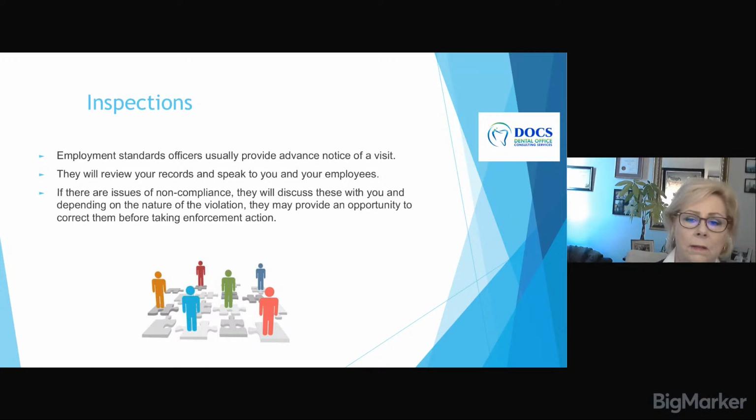They inspect all employers. They do give you advance notice when they're doing this, and something you need to remember too is when they arrive at your office, they already know the answers. They've already checked with the CRA records, and they know exactly what your employees are being paid. The reason I'm mentioning that is because there's no point in changing anything, because they already know. Not that you would, but that's an important thing to remember.